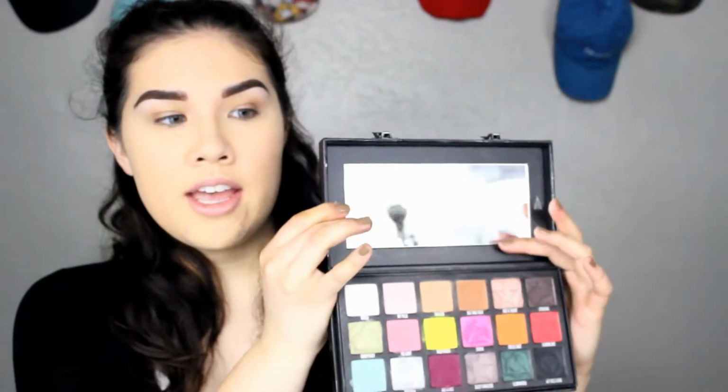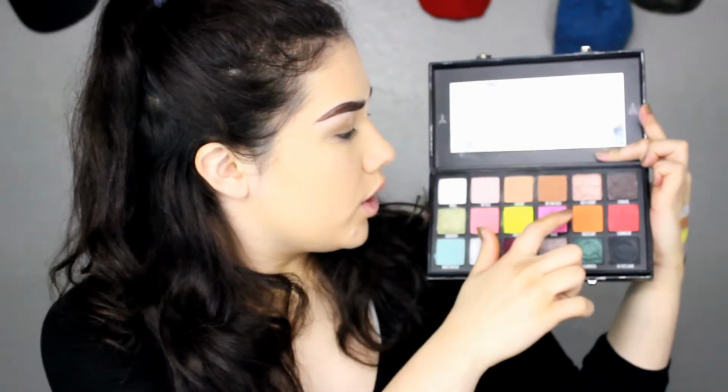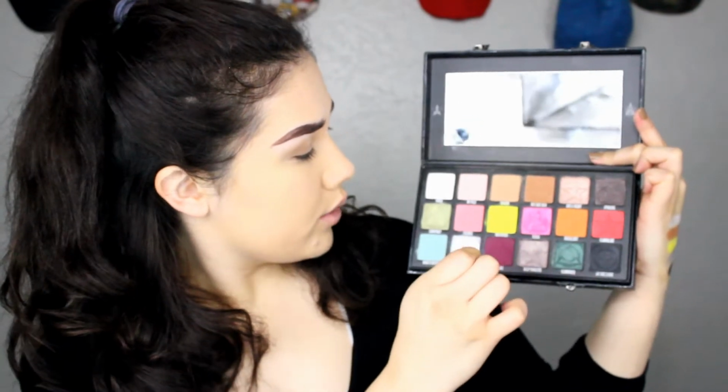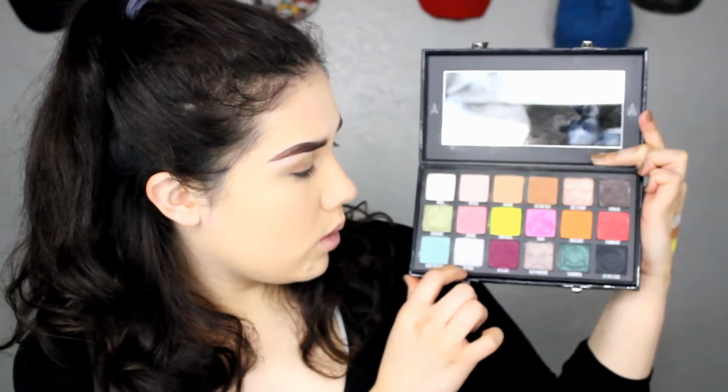Alright, so let me go swatch those 5 shades on my hand and we will try to come up with a look. So we have the shades right here. Ranch for number 1. Number 4 is Diet Root Beer. Number 9 is Food Videos. Number 14 is Diet Cola. And then number 17 is Illuminati. This is what these shades look like swatched on the back of my hand.